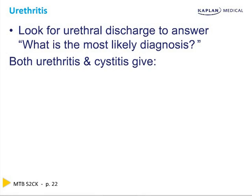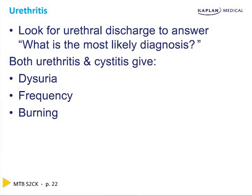Because urethritis and cystitis both give you dysuria, frequency, and burning. That is to say, frequency, urgency, burning, and dysuria are in common between both disorders. However, cystitis does not give you a discharge.